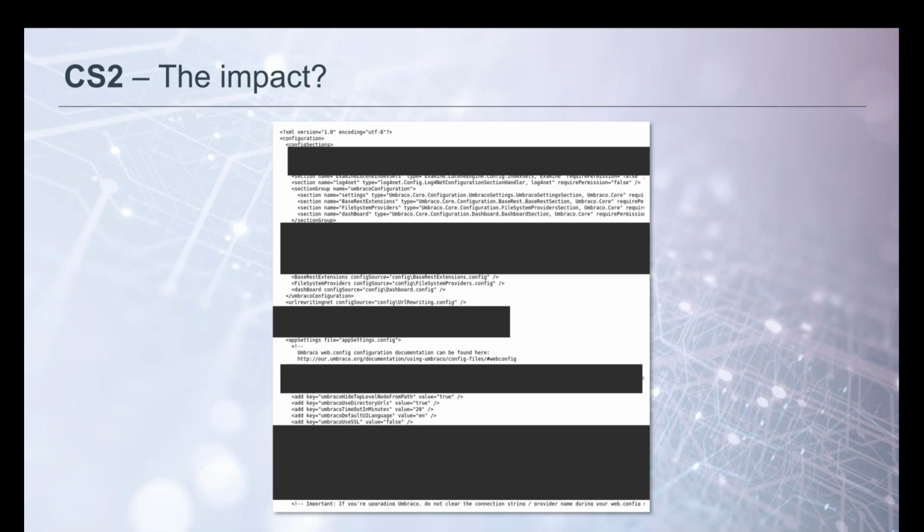The impact is similar but different to the Apache vulnerability because this is Windows. Stuff like the web.config file can really lead to a lot of exposure of sensitive data. It's full of all kinds of API keys and credentials. It's pretty juicy.